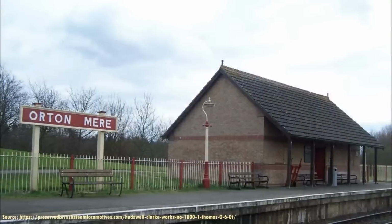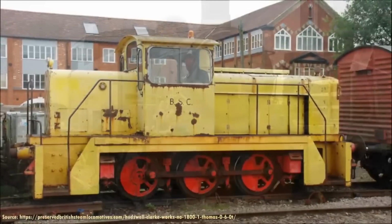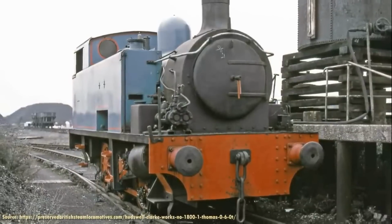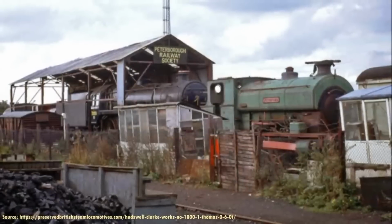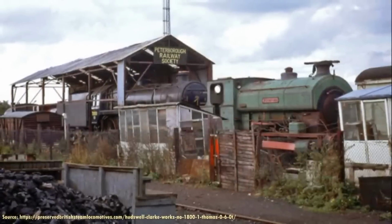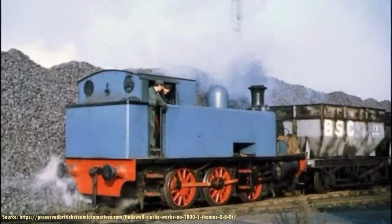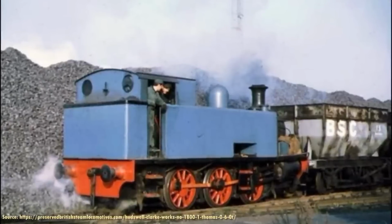In the late 1960s, diesel traction took over all of the duties that the locomotive still performed, but it was still maintained and kept in a good condition. In 1970, the newly formed Peterborough Railway Society, which later became the Nene Valley Railway, set up their working base in a compound within the sidings owned by the BSC. The locomotive itself acquired the nickname Thomas at this stage, that being because of its blue livery, of course.